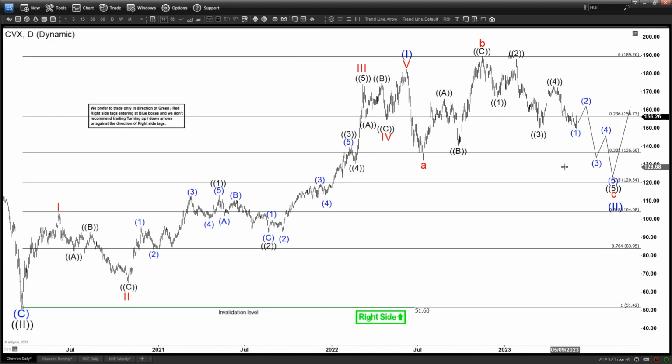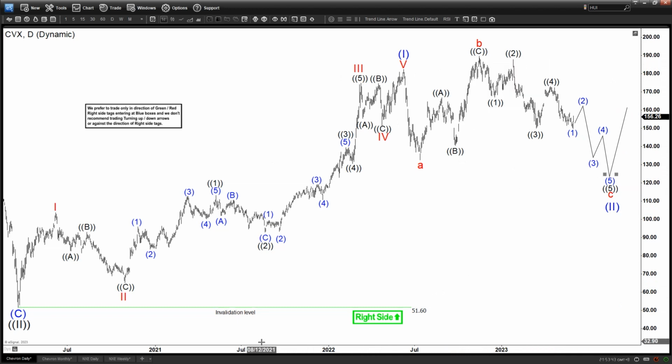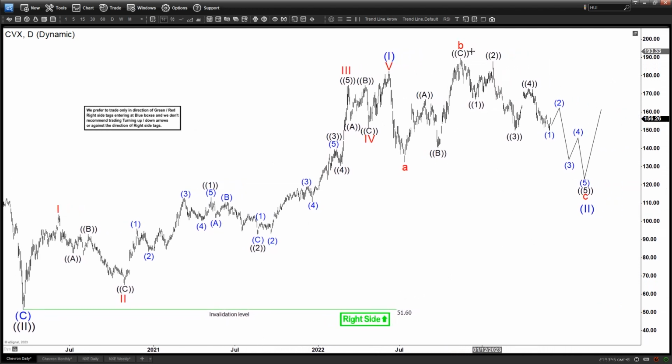Doesn't mean it becomes bearish, but we do have enough time and space to allow more downside with the stock so that it can correct this entire rally from 2020, right? So it is bullish against 51.6, but for the intermediate degree, we've got a couple of options, and the primary view here is looking for the downside within the wave 5.